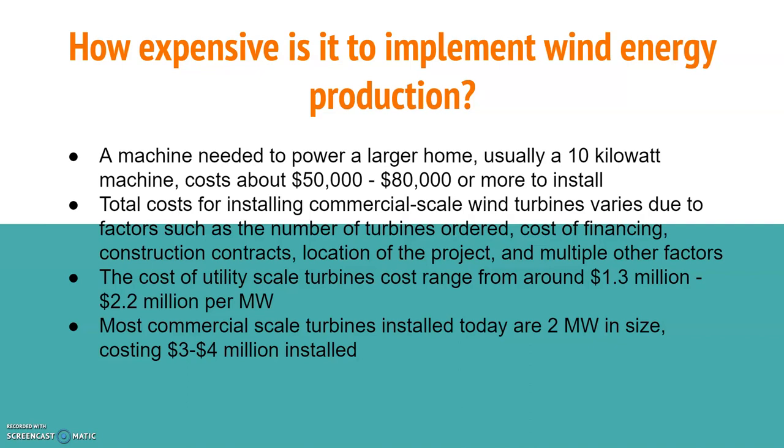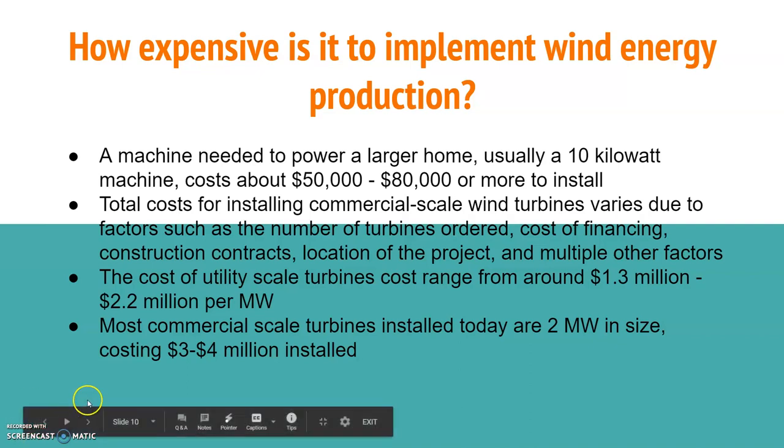And the total cost for installing a commercial scale wind turbine varies due to factors such as number of turbines ordered, cost of financing, construction contracts, location, and many other factors. So the cost of utility scale turbines ranges from about 1.3 million to 2.2 million per megawatt. Most commercial scale turbines installed today are 2 megawatts in size and cost about 3 to 4 million when they're installed.